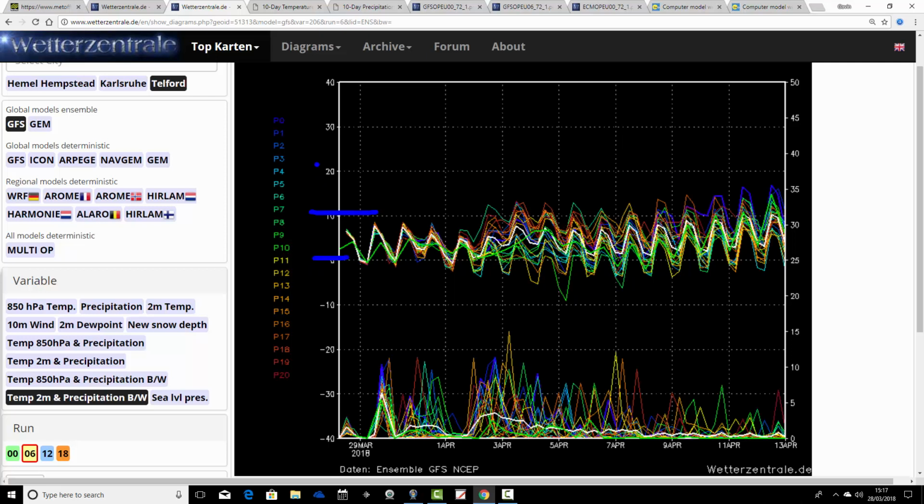That's freezing just there. Plus 20 is up there, and minus 10 is down there. So we're starting off underneath 10 degrees Celsius, going right the way through to Easter. And I mean, 10 degrees Celsius at the end of March is about where we should be in the Midlands, probably even a little bit cooler than that. You'd probably expect temperatures to be at around 11 or 12 degrees maximum by now in the Midlands. So definitely colder than average for the rest of March into the start of April.